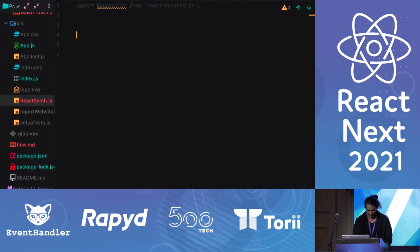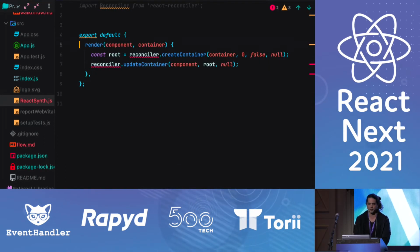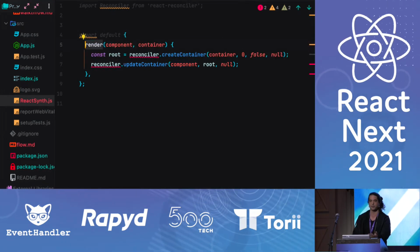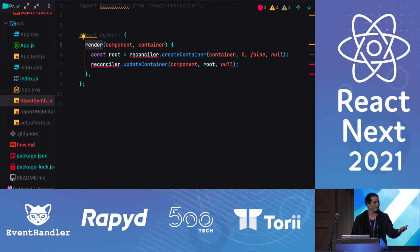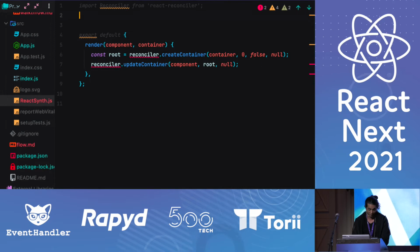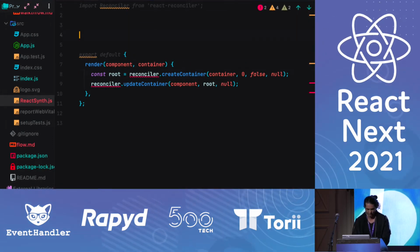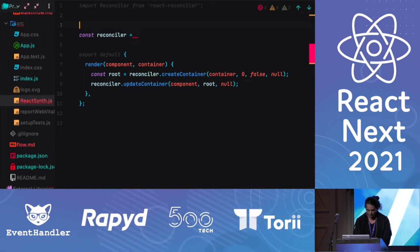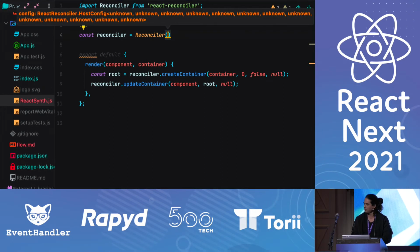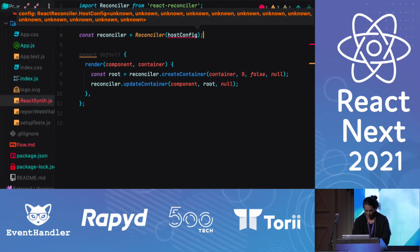So let's start with this. I created an empty file. I export an object, which has a simple method called render. We're all familiar with this render. You should provide a component, your root component, and a container, which is a DOM element in most cases. And this reconciler, let me create it. It's going to look like this, and it's going to be equal to the reconciler function. And here I'm going to provide an object called host configuration.